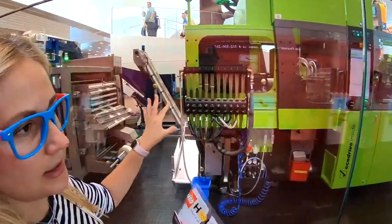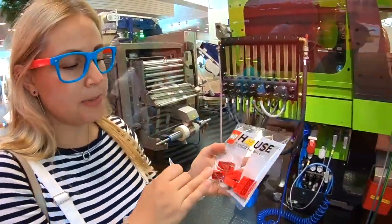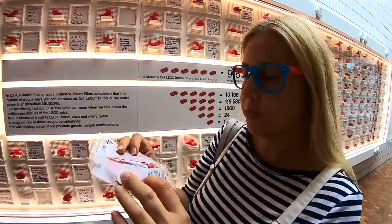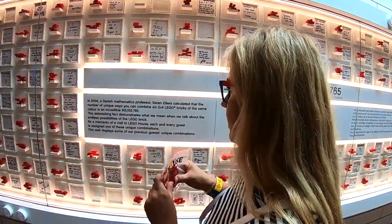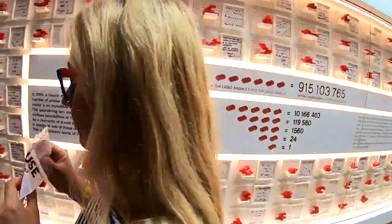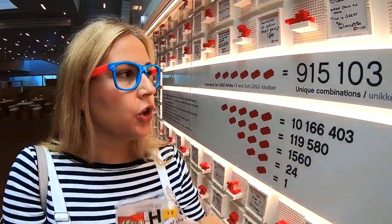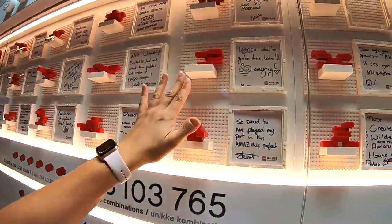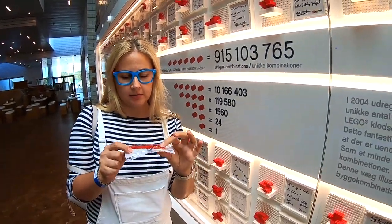Look, these bricks are made in a special little factory which produces only these little bricks, packed 6 pieces each. So I have my 6 bricks. And what should I tell you? A few years ago, one Danish professor found that if you have 6 such bricks and combine them, you can have 915 million unique compositions of this brick. Can you imagine? The kids did it in different ways. So I have to do my own way with these 6 cubes.